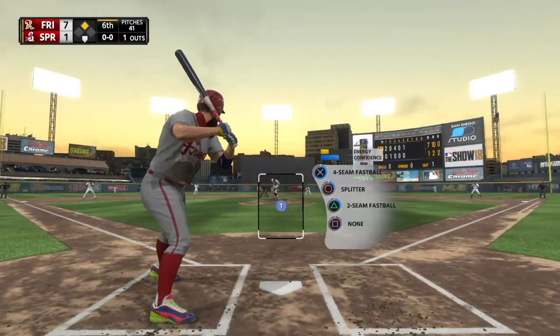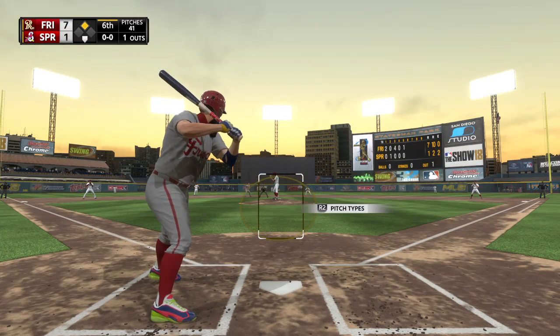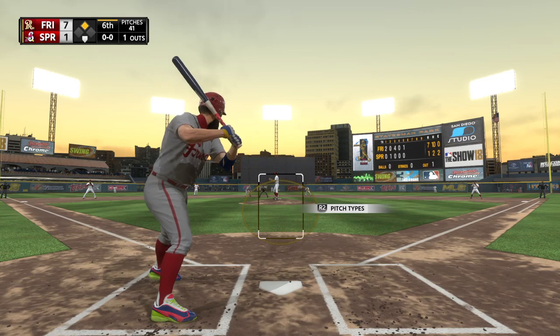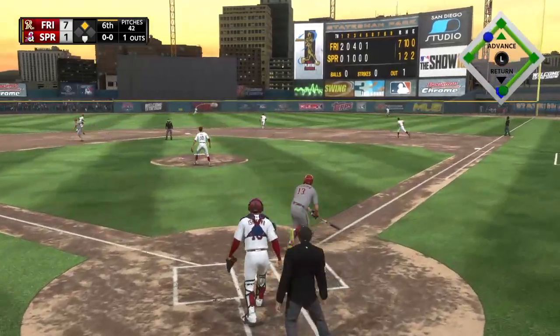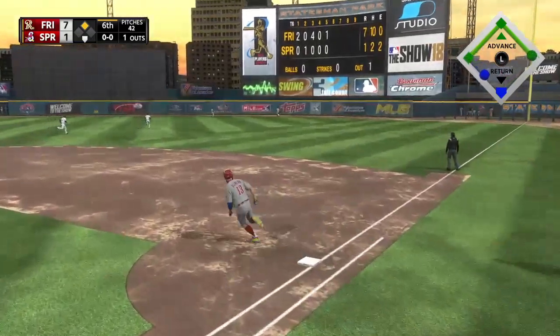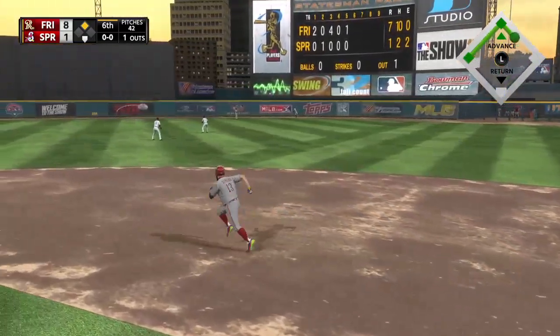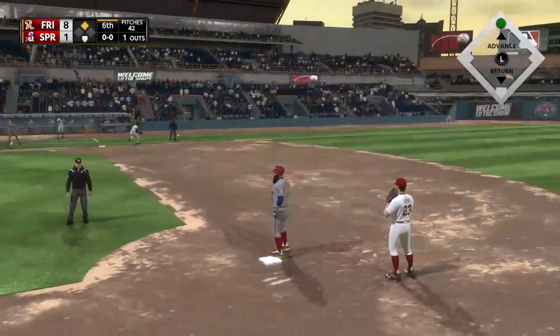Stepping into the box, Miguel Oliveros. He flew out in his last at-bat. Ready with the first pitch. Here it comes. Well hit the other way, and it's into the gap. They're going to extend their lead as the runner scores from second. It's an 8-1 ball game.